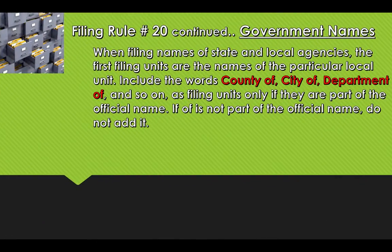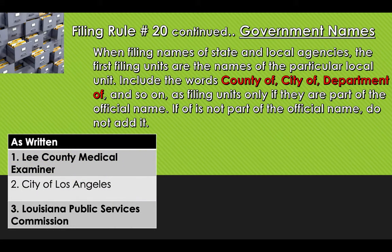Part 2 of filing rule number 20, government names. When filing names of state and local agencies, the first filing units are the names of the particular local unit. Include the words county of, city of, department of, and so on as filing units only if they are part of the official name. If of is not part of the official name, do not add it.